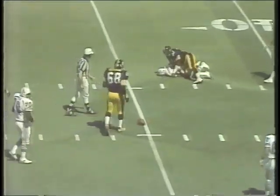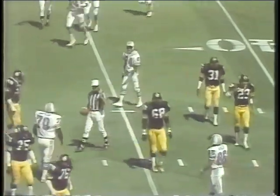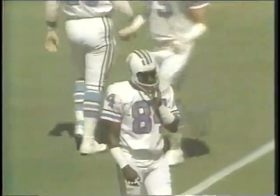Incomplete as they put the pressure on Stabler, and his pass for Renfro was a bit behind him. Check, it was White, the intended receiver. The ball was thrown behind him, and the Steelers have held again.